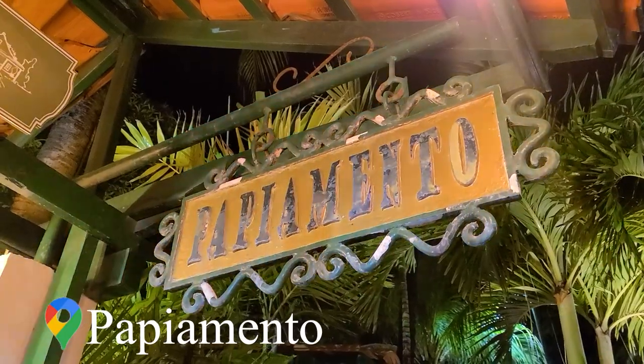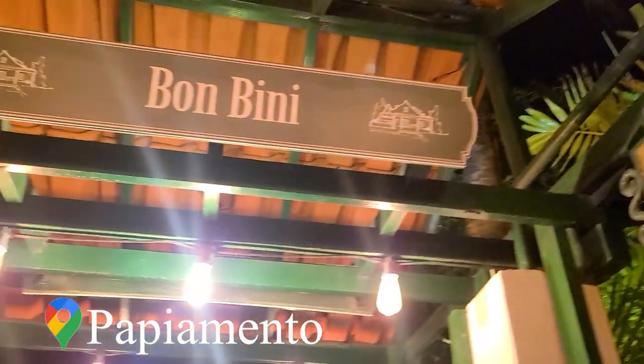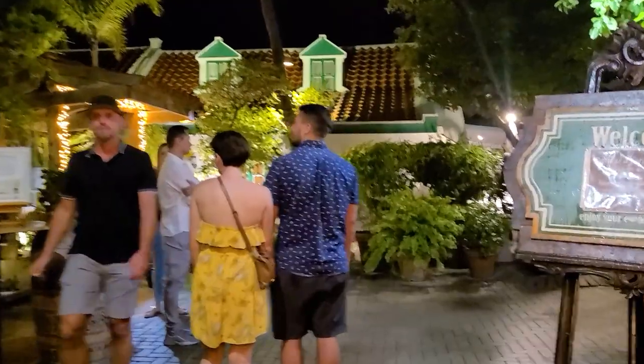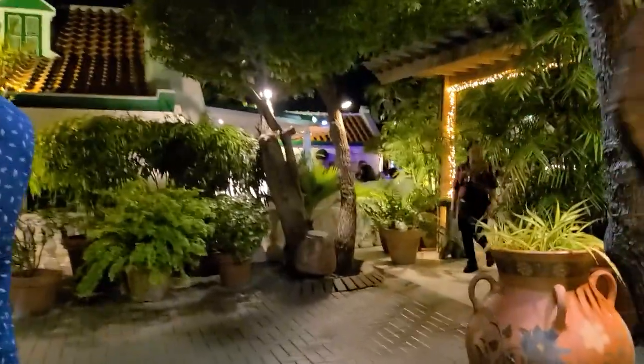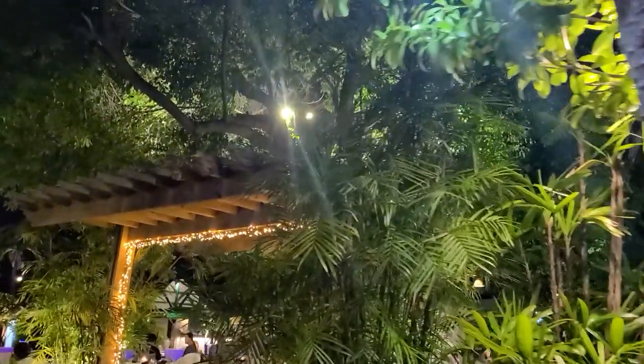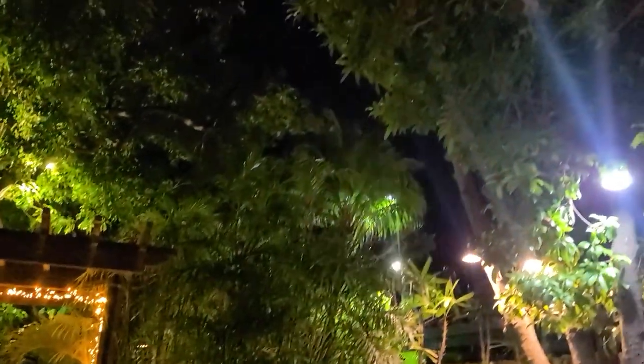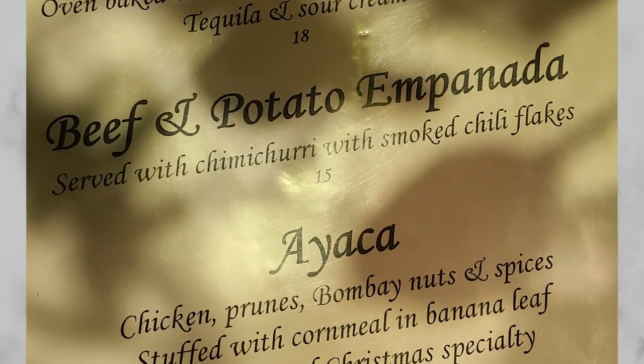And for dinner we went to Papiamento, which is a language they speak, I believe. I thought it was an Italian restaurant, but it's local cuisine. It was in the forest, and there was a dish called Ayaka. I had Ayaka. It was spicy.